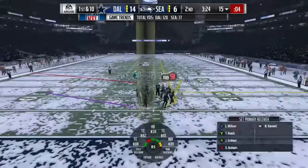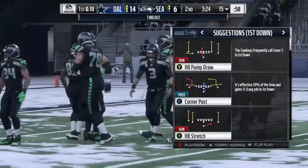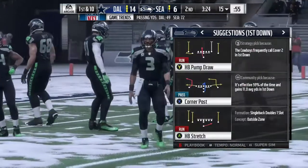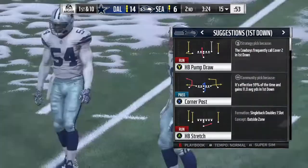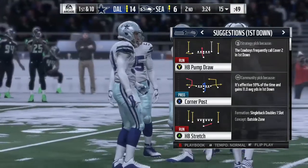Looks like the defense in press coverage here. And with very little time left on the play clock, Pete Carroll's going to call timeout. They'll have 2 remaining as we step aside here in this 2nd quarter. And the Seahawks get ready to trot out on the field.